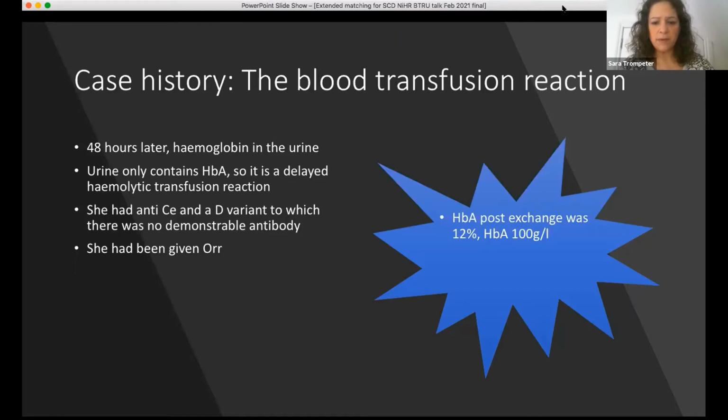But the problem was I'd exchanged her, which meant that HBS post-exchange, that's what said HBA, but it should be HBS, was 12%. So only 12% of the blood in her system was her own, and she was now going to destroy the rest of it, which would give her a hemoglobin that would be incompatible with life. And I knew that was just around the corner. So she'd been given O little r actually, and in retrospect, I don't think that was a terribly good idea.